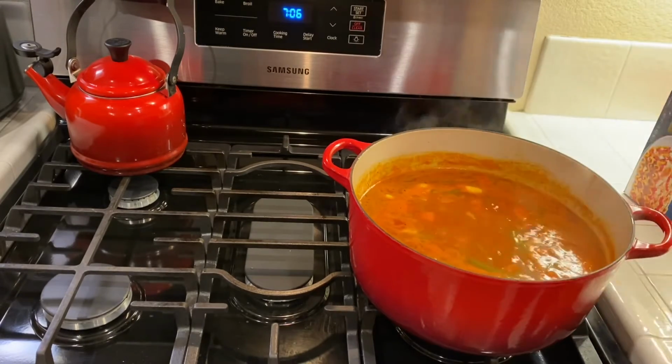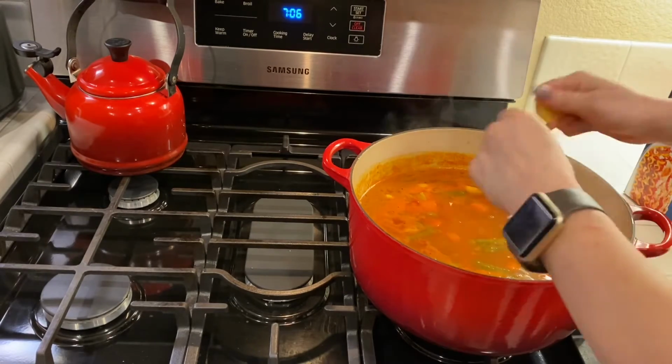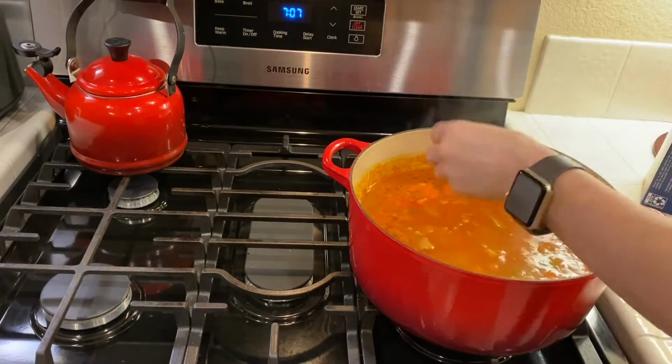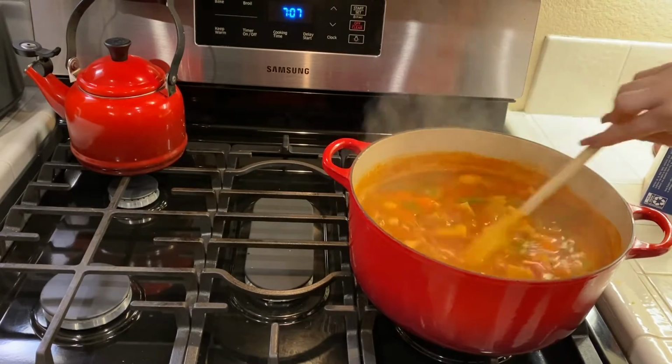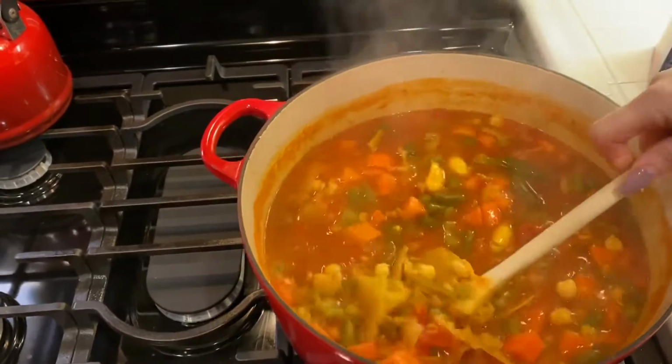I didn't have the normal noodles I usually use for minestrone soup. I usually use ditalini, but I did have these lasagna noodles. And over on Julia Pacheco's, I hope I'm saying her name correctly, she made some lasagna soup and it looked so good with these big pieces of lasagna noodles. And so we tried it.